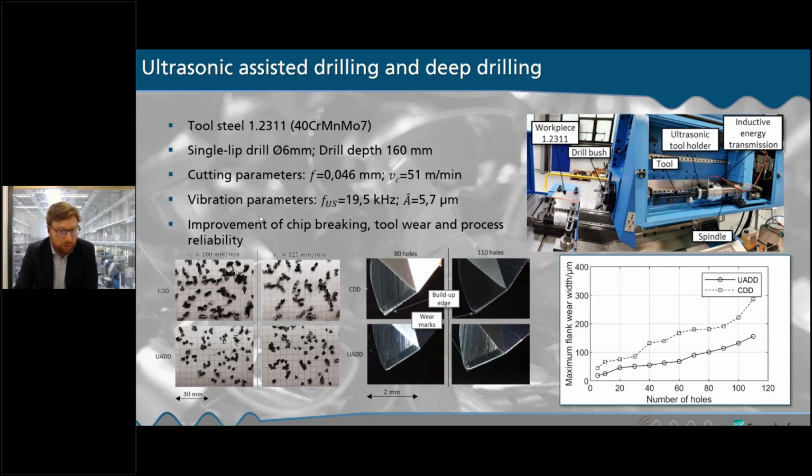And there are several advantages in the area of deep drilling. So at first, we can have a look at the produced chips. Here, both top pictures are chips produced by the conventional drilling. And when we use the ultrasonic assistance, we also get shorter chips, which is a huge advantage for deep drilling, because here it's a challenge to get the chips outside of the process zone.